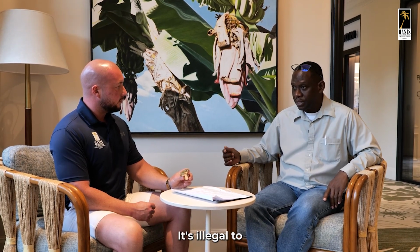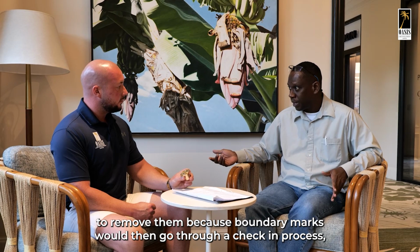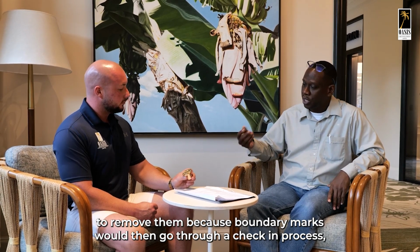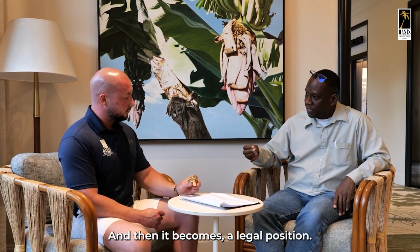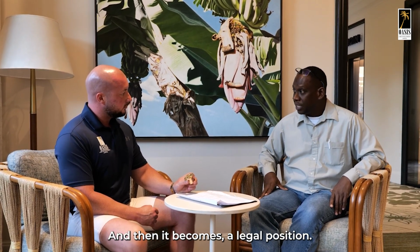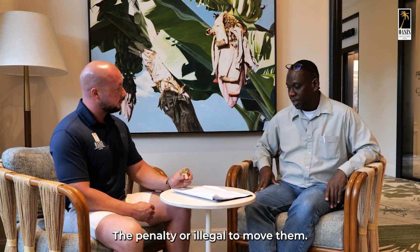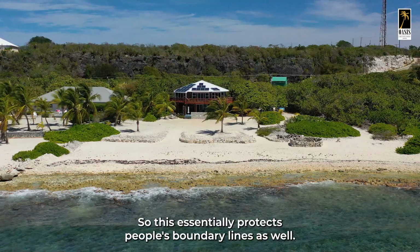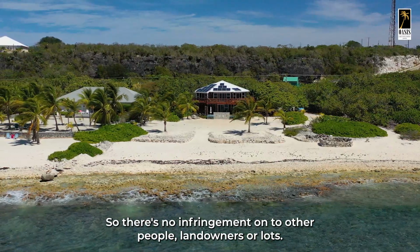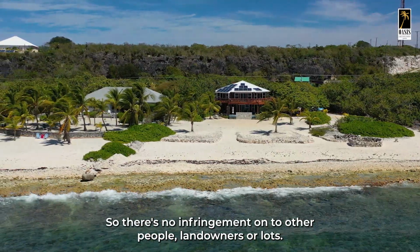And it's illegal to remove them, because boundary marks would then go through a checking process, which we may explain later, and then it becomes a legal position, and there is a penalty for moving them. So this essentially protects people's boundary lines as well. So there's no infringement onto other people, landowners or lots. Perfect, yes.